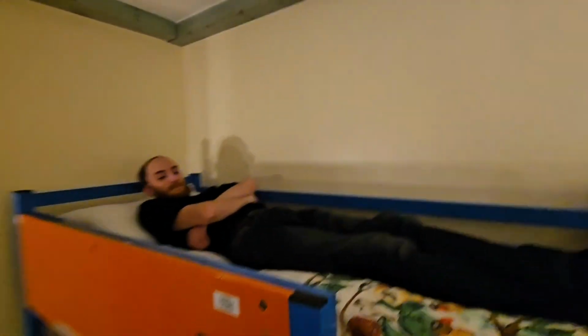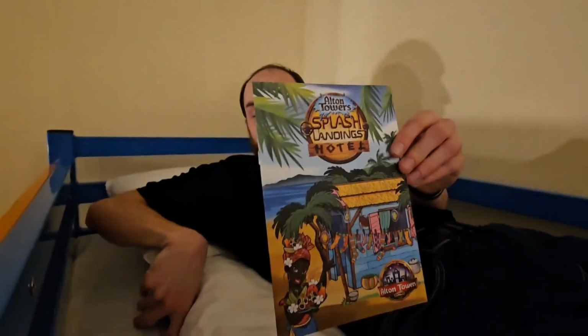But you get a little activity book for the kiddies with crayons, which is pretty good. Keeps them occupied. You get 2 lots. One on top, one on bottom, another one there. As you can see, carpet. It's like you're on the shore, which I quite like.